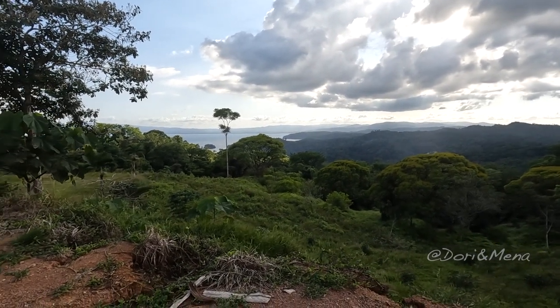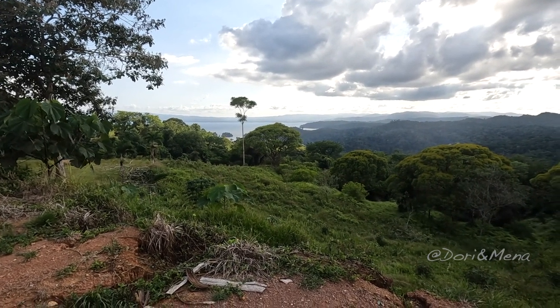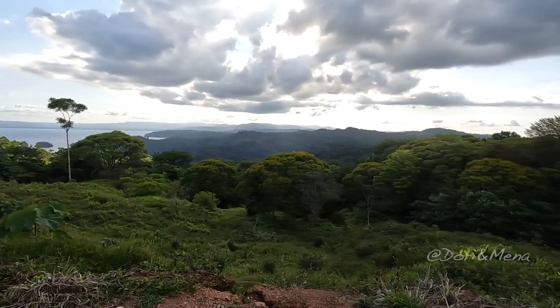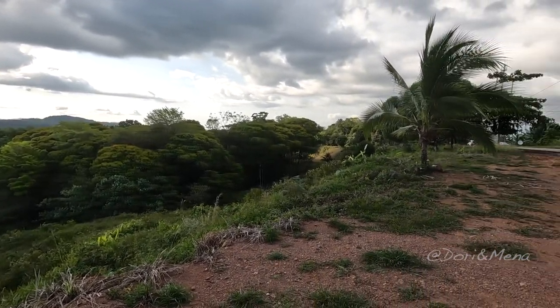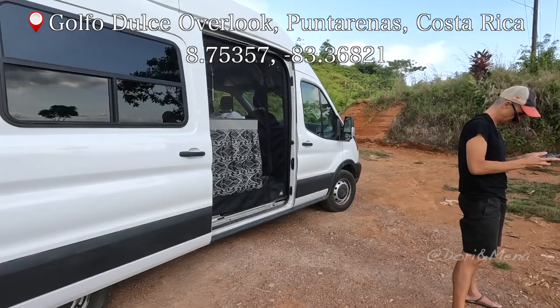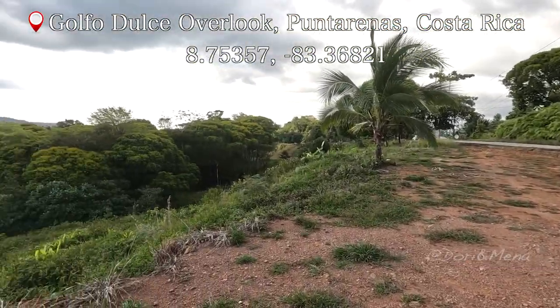There it is. That's the Gulf. Beautiful. And this, guys, is a boondocking spot. So you too can camp here and see this view.